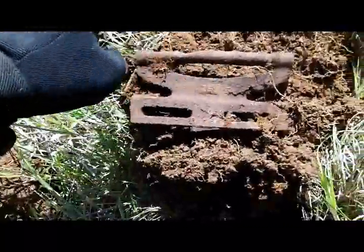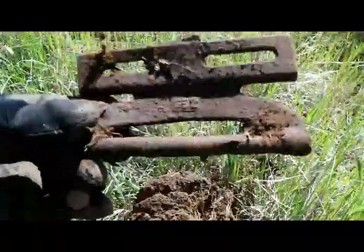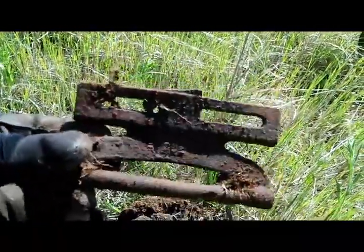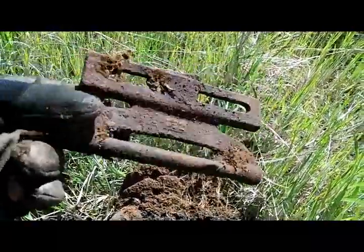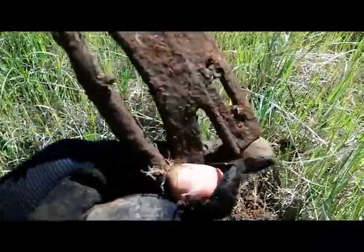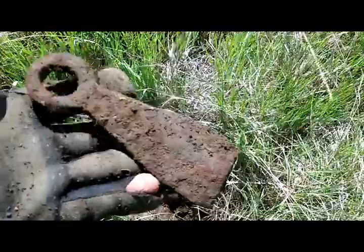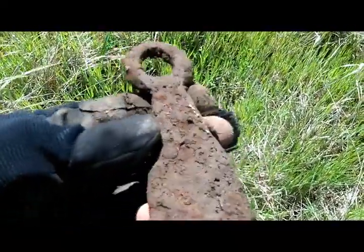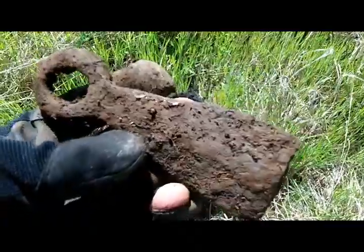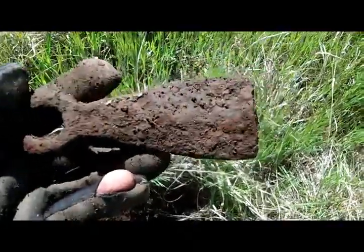It's got a serial number on it. I don't know. Any guesses on that one? Interesting. No clue. Nice big chunk of metal though. Oh, neat little something. Broke off. No telling what that was. I thought maybe a hinge at first, but nah. I don't know. Interesting.